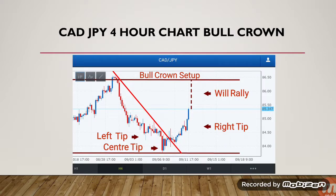Here you can see the bull crown setup on the Canadian on the 4-hour chart, where the left tip here was formed, which was the last setup as part of the previous trend, this downtrend. We then had the market U-turn and break this downtrend line to create the center tip, and then as it rallied, it pulled back and then U-turned to create this bullish engulfing candlestick formation that would essentially create the right tip of this crown. Since this was a typical example of a bull crown setup, it added support to the likelihood of a rally back towards this resistance target here.